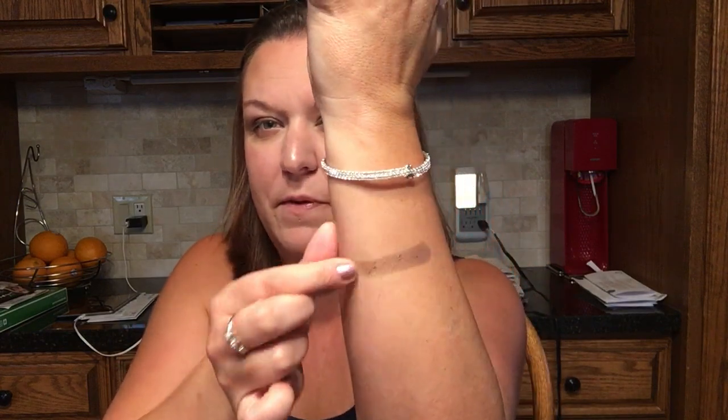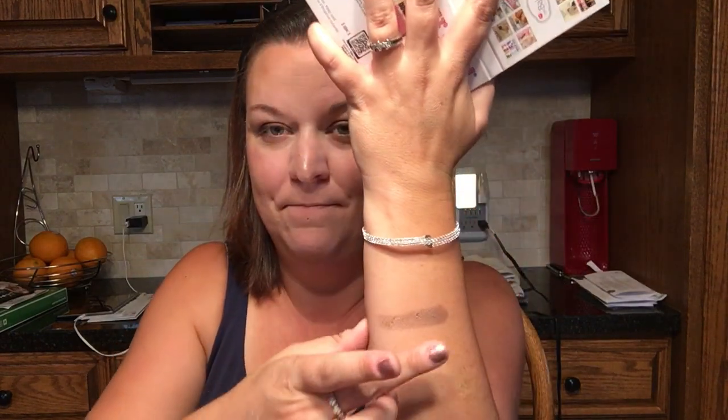There we go. Now it looks a little bit more matchy-matchy. So there are two shades here that are shimmer shades. The first one is called Firm. It's like a bronzy, sort of almost like a taupe. I like that. And then there's also Alice Cooper. Love that name.